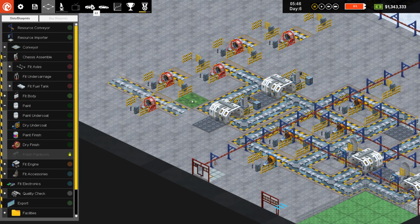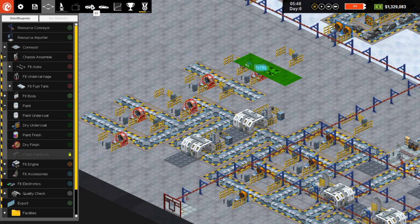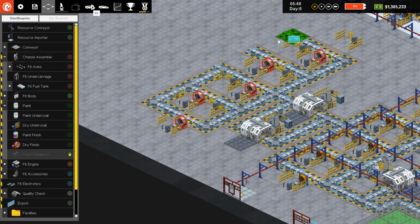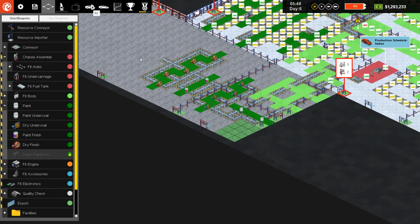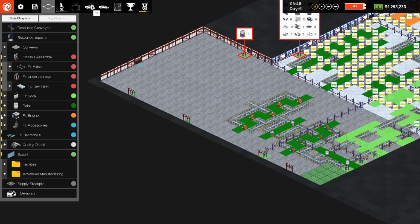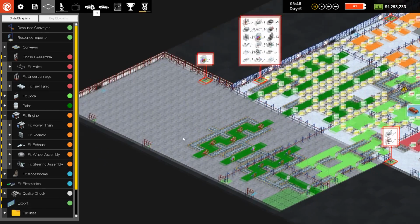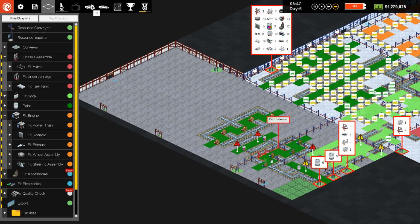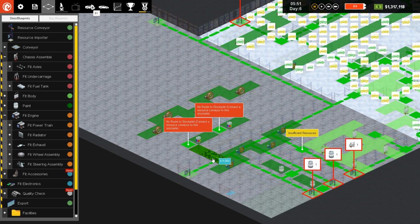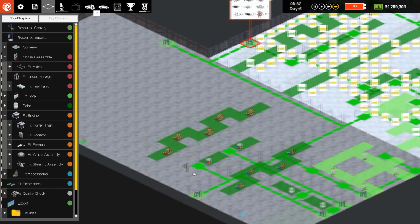Okay. Straight through. Back again. Okay. So that's our paint done. We want engines, so we've got... Right, okay, this is where things will get a little bit more complicated. Let's just let this run a bit to fill up. Hang on. It's awesome. Okay. Yeah, let's get you connected. That's all there. Okay, perfect.